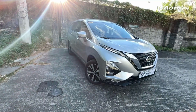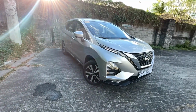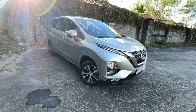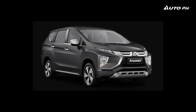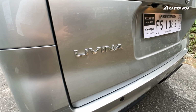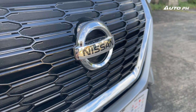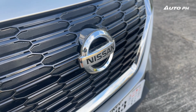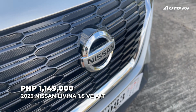The Nissan Livina was launched in the Philippines in 2022 and is the brand's latest entry into the popular compact 7-seater MPV segment. Based on the pre-facelift Mitsubishi Expander, it might have come a bit too late, especially with newer competition arriving even before it, but we think that it does actually make sense. This one here is the mid-grade 1.5 VE variant and it's priced at 1,149,000 Philippine pesos.